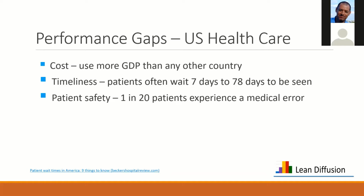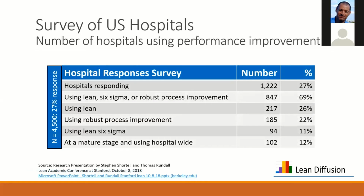I know that in the area that we live in near Seattle, we sometimes have to wait up to 4 weeks just to get in to see some specialists, and that's not uncommon. And then quite a few patients who are looking for primary care doctors when they first move into the area have to wait quite a long time. In terms of patient safety, I mentioned 1 in 20 patients experience a medical error. So when you think about the amount of money that's going to hospitals and professional services, it seems like a very obvious place to use lean.